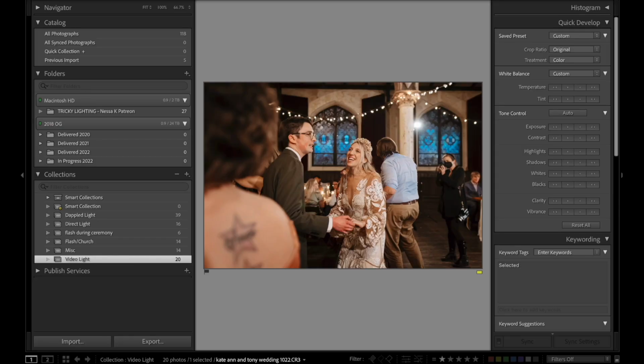Very relatable. So Kate's wedding specifically was one where I shot and I didn't use flash. This is just using 3 different video lights and the string lights that were happening there. You definitely have sweet spots whenever you're using video lights, but they can be really helpful in situations where bounce flash just isn't working. So I really hope this helps.